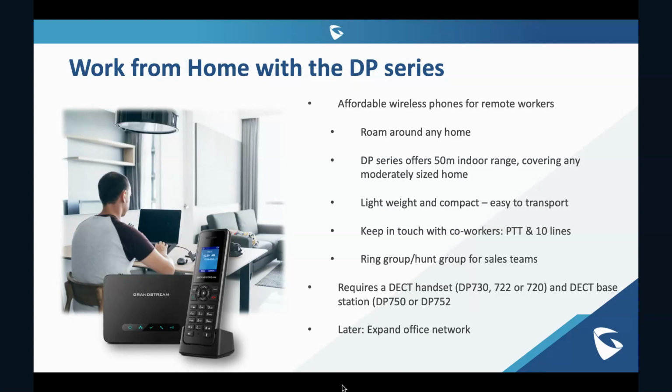This type of a solution does require a DECT handset, so whether a DP730, a 722 or a 720, and also a DECT base station, a DP750 or a DP752. So you need both. You need at least one handset and at least one base station for this solution to work. And again, later on, we can expand the office network when we get back to the office, because we'll still have some mobile functionality within that office to be able to walk around whilst we're on the phone.